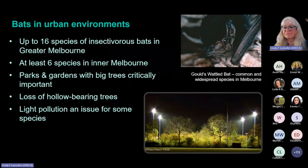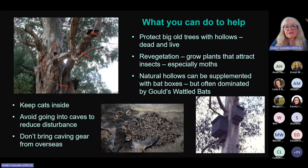And so modifying how lighting is done is an important way to help increase the number of bats we can get in Melbourne or in cities. So what can you do to help? We've still got quite a lot of bats around, which is fantastic, but they still have lots of threats. So there are things that you can do, as I've mentioned: protecting big old trees with hollows, both dead and live, in all sorts of situations. Revegetation, particularly growing plants that attract insects, particularly moths, because moths are a very large component of most species' diet.